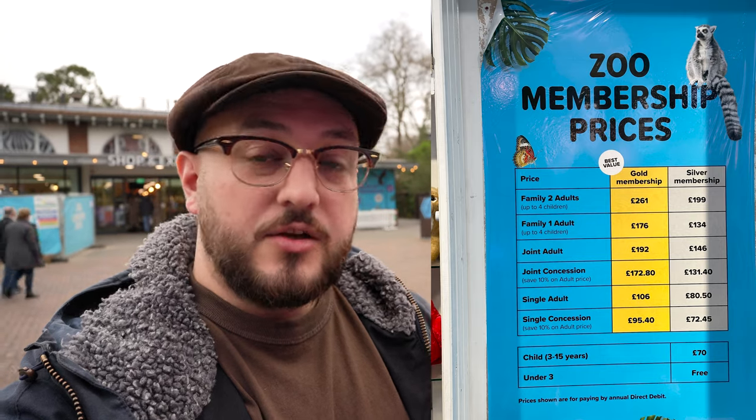So as we came in, we've just picked up our brand new gold passes, so super happy to have these again. We've had them for years, but haven't had them for about a year or two, so it's nice to have these back. I'll pop up on the screen now the pricing of the different annual passes and the options. As you can see, there are lots of different options.